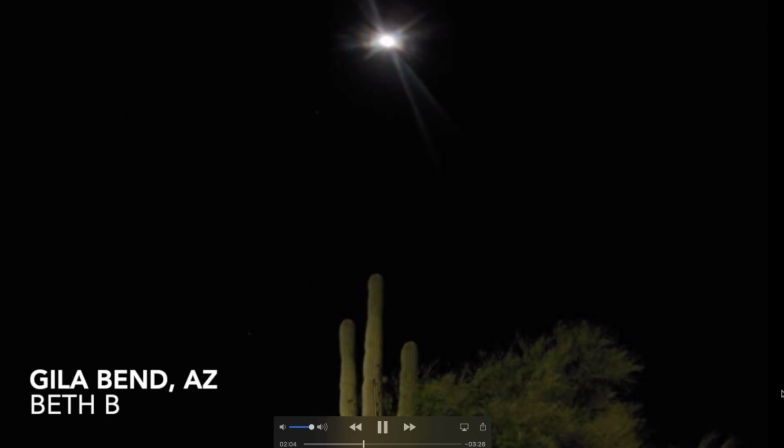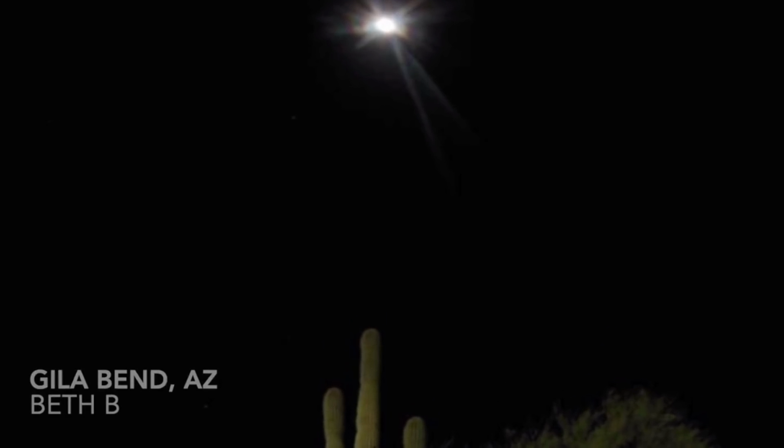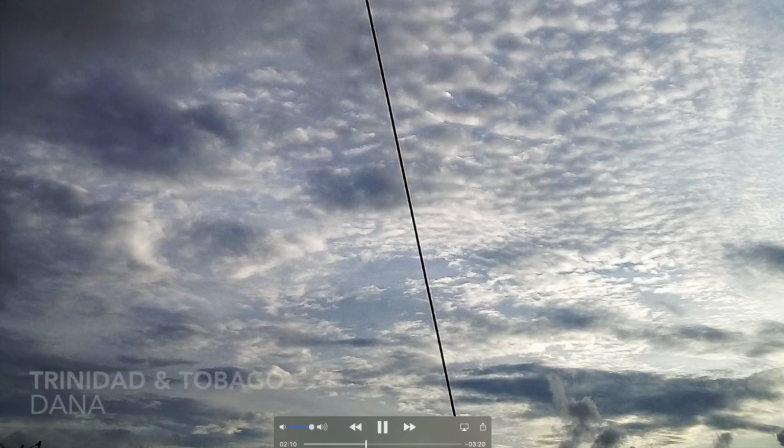Really neat. Don't see things like that very often, and I appreciate that. Thank you, Gilbert. Neat photo from the desert. This has just kind of got a neat appeal to it. You've got the moon up here, an old cactus down here at the bottom, clear night. See a little star right there.